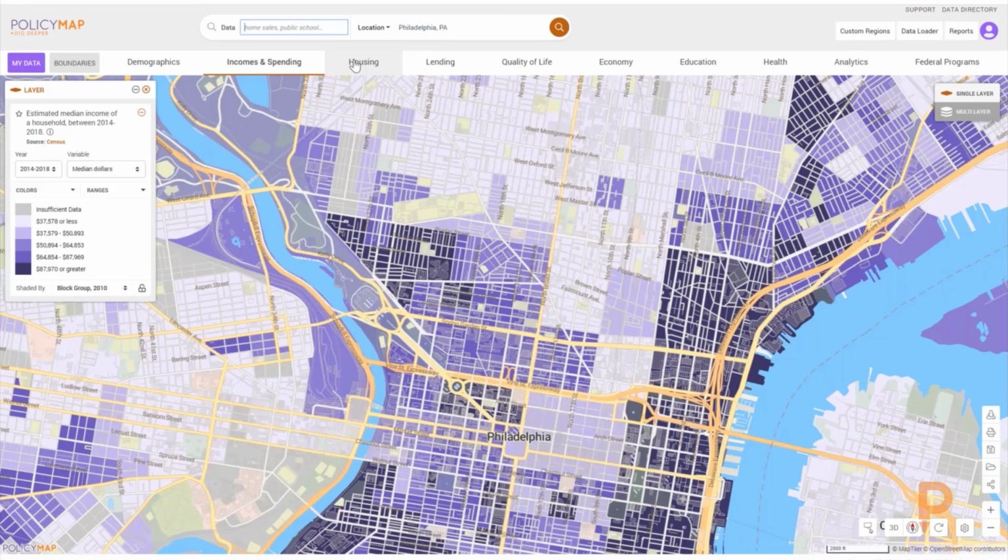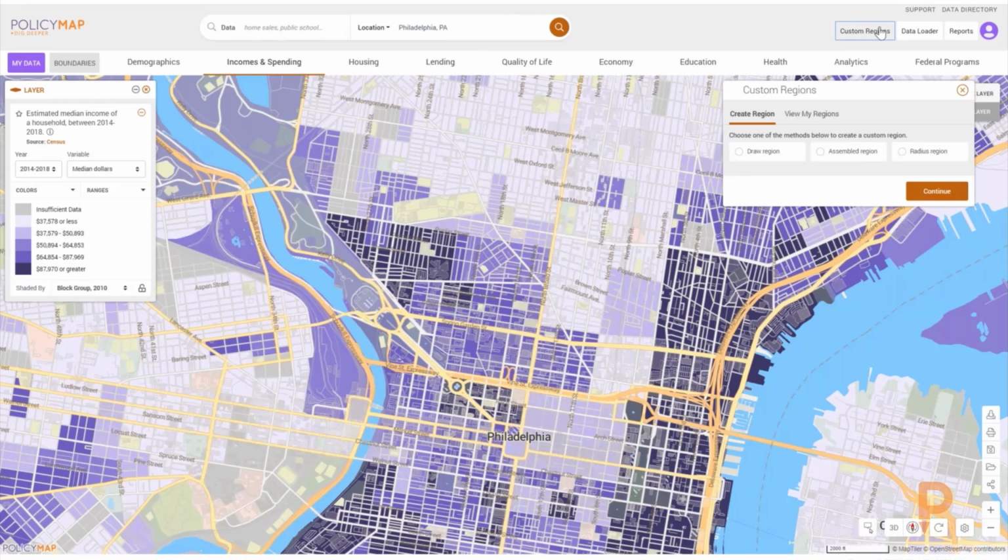through these menus. So if we go to custom regions, I mentioned before, this is probably one of the most frequently used tools in PolicyMap, where people really have an area that they're trying to understand and learn more about, or an area that they want to strategically target for a program. This gives them the ability to draw that area on the map, save it so they can visualize it on a map later, but also pull out information about that place.